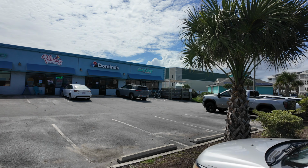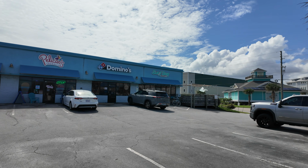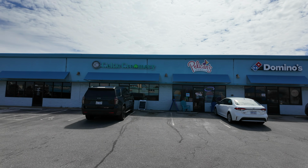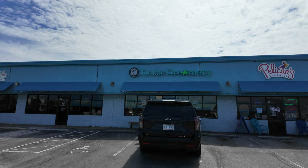Then we have another location right over here called Surf Dog, Surf Dog Bites and Brews. Got us a Domino's Pizza, a Pelican Snowballs, and right there it is. That is where we're going to get us a little ice cream today at the Celtic Creamery.